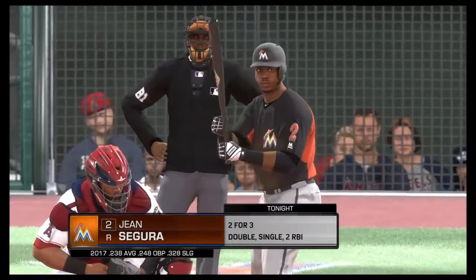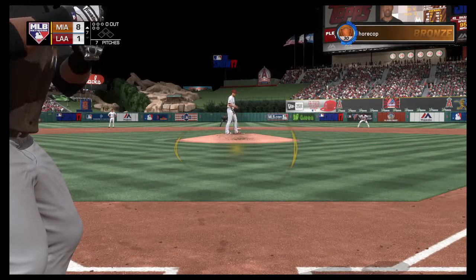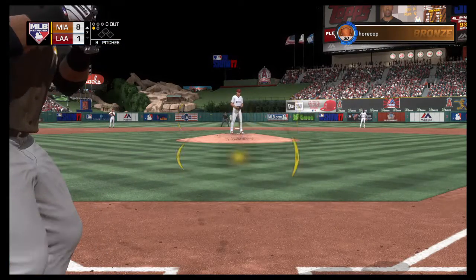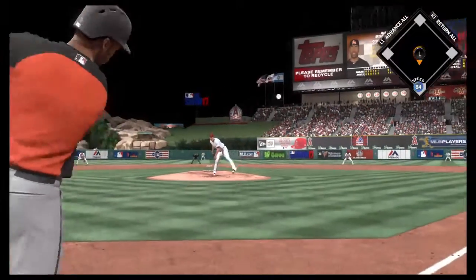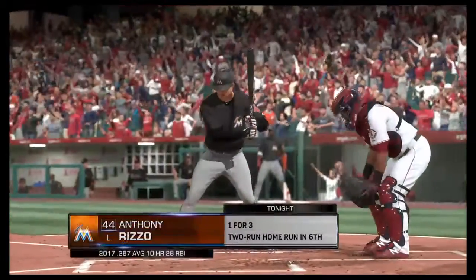Gene Segura standing in. He'll lead it off here as we begin inning number 7. Shortstop, Gene Segura. And here's a fastball called for strike 1. Into the windup. Here comes the 0-1. Liner towards second. Well, this will be taken in at second base. Good positioning for the first out.